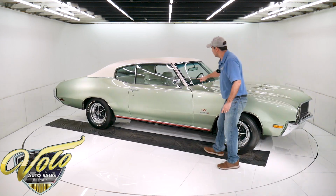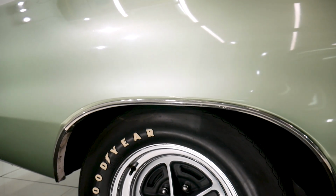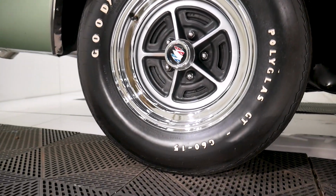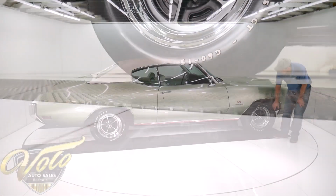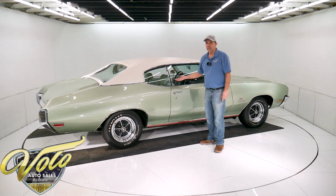This mirror has the Buick shields on it. It's just as nice. Chrome wheels, they're 15-inch. They're pristine. It has the reproduction Polyglas G60 tires. This is what the car would have come with. These are reproductions.